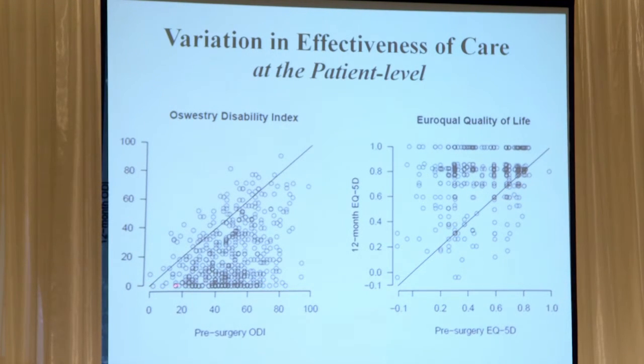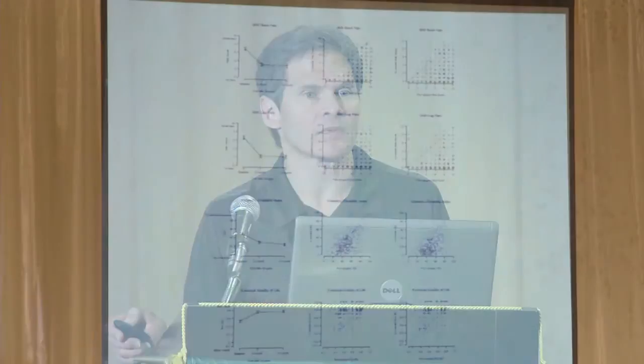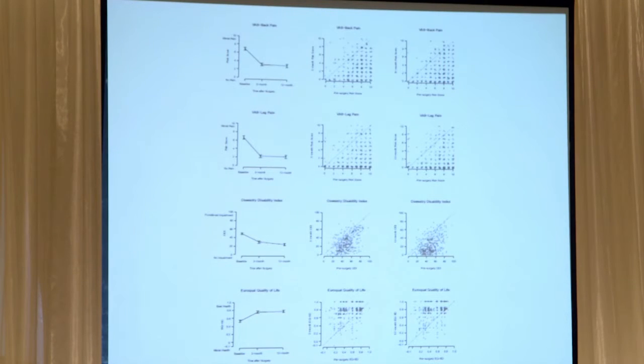And then if you look at this axis, the y-axis, you see the amount of improvement is very, very different. And by the way, we see this in every center, with every diagnosis, with every procedure we perform. The same pattern on the scatter plots with respect to individual patient outcomes.